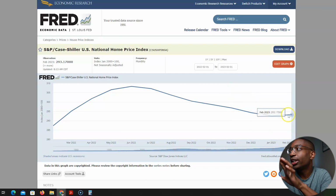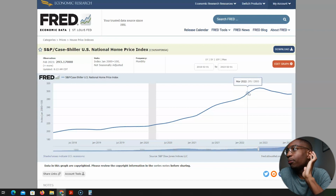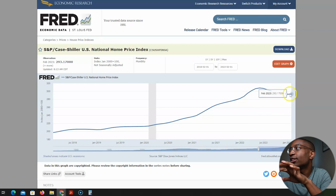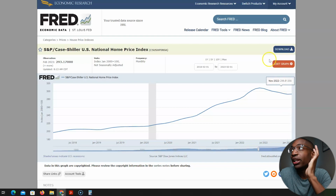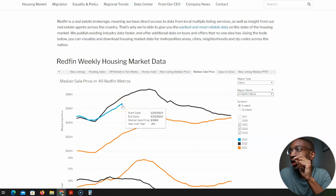And so far, according to this index, the month of February, the index price is 293.17. February of last year was 287.28. So it's still year over year higher, right? In the month of March, I'm predicting that this index is going to show a decrease. So it was 295.12 last year. I think this is going to stay below 295 March of this year. We'll just wait and see because other indexes are showing that. So if you look at this chart by Redfin, you can see that the year-over-year median sale price is 3% lower than what it was last year.